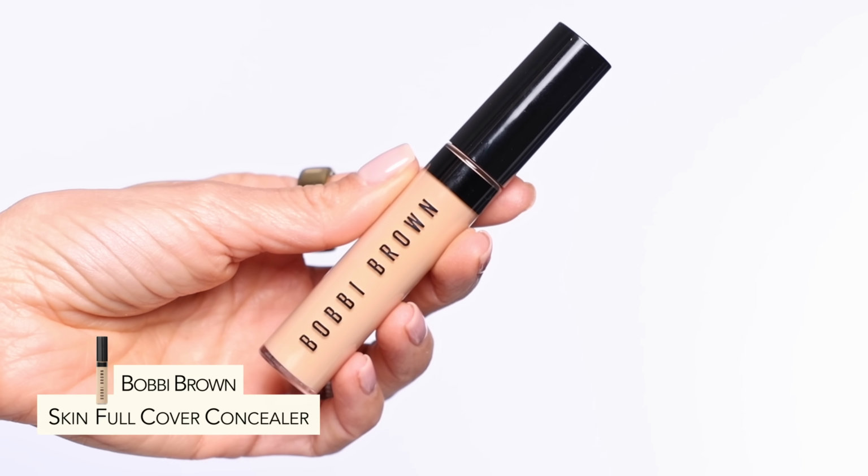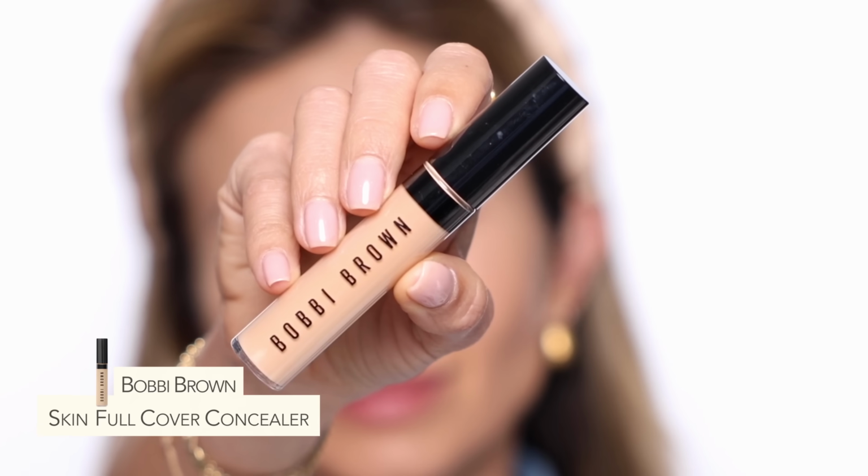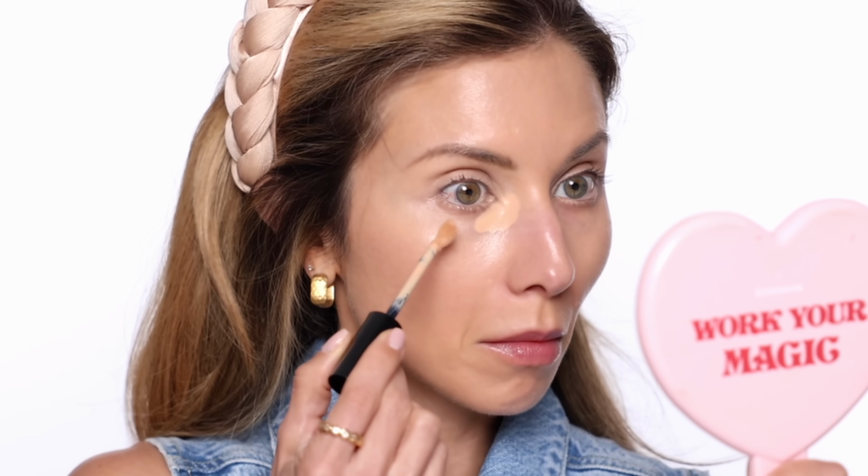So we just have two more concealers to share. I could not do a video without including this concealer because I had a deep love affair with this concealer when it launched a few years ago. This is the Bobbi Brown Skin Full Cover Concealer. This is a full coverage concealer, you guys. It is right in line with the Natasha Denona High Glam in terms of coverage.